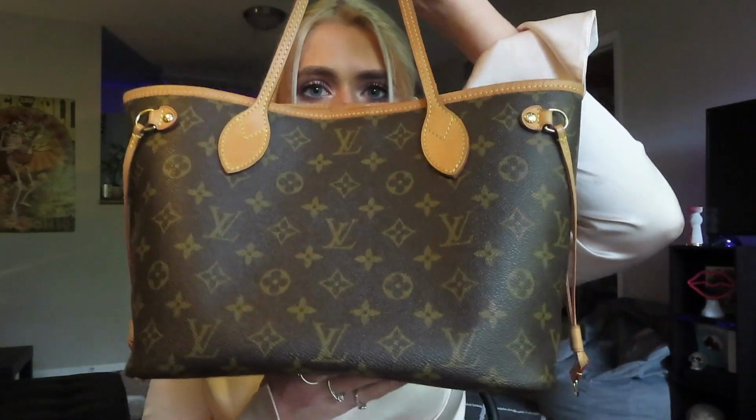I remember she showed me this bag, and she actually has it in multiple different sizes, and I will show you guys. This is the Louis Vuitton Neverfull, and I believe this is the PM. This is the smallest size in this bag that they offer. Oh, it's a little bit smaller than the typical size that you will see most people wearing.